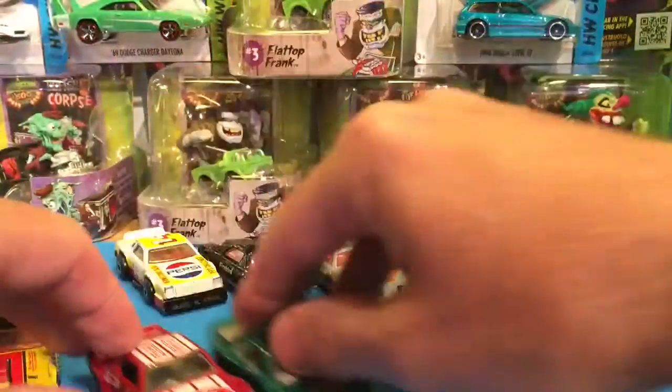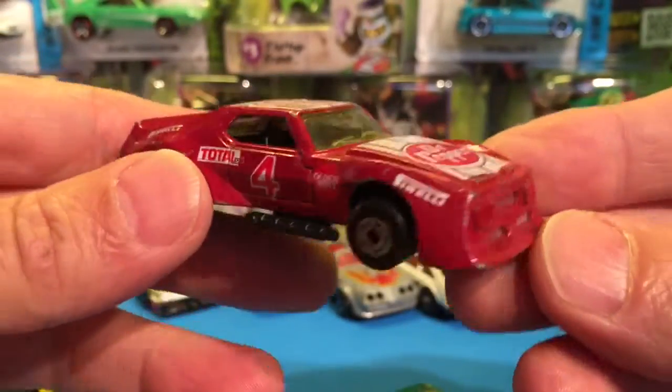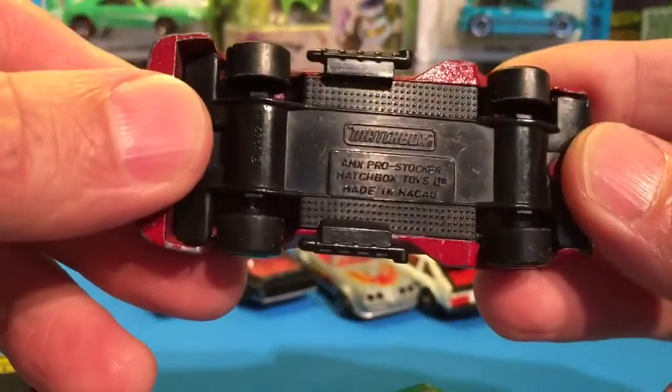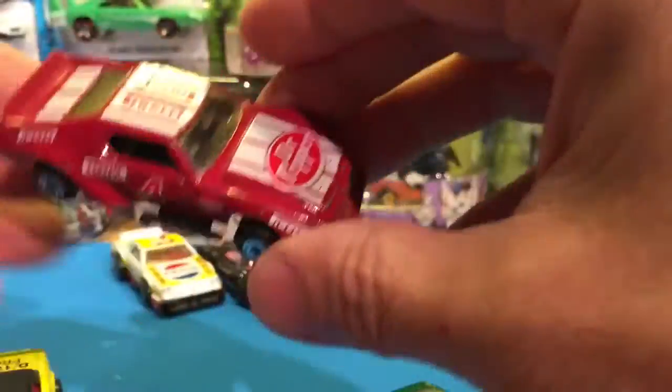I've got this as well. A Dr Pepper. That looks like a Javelin of some sort. Let's have a look on the base. Yeah, AMX Pro Stocker again. Another Made in Macau. Doing well with the Made in Macaus here.